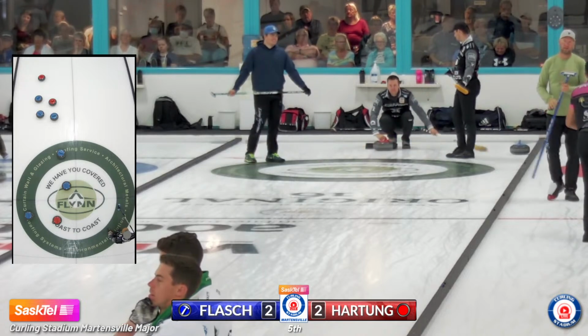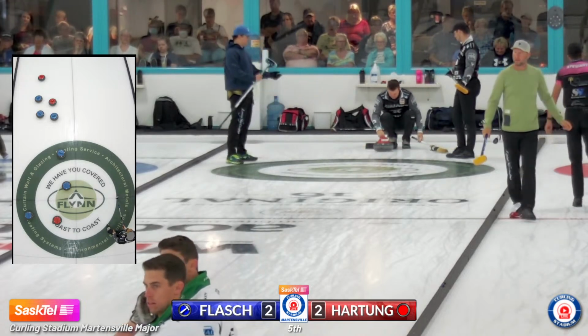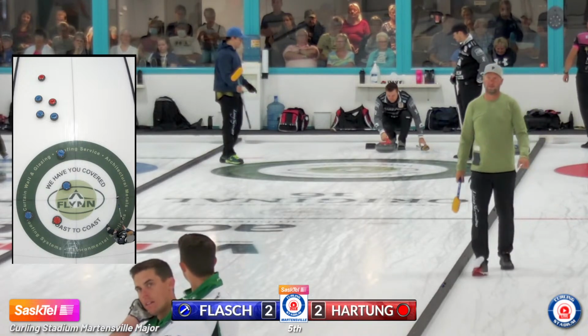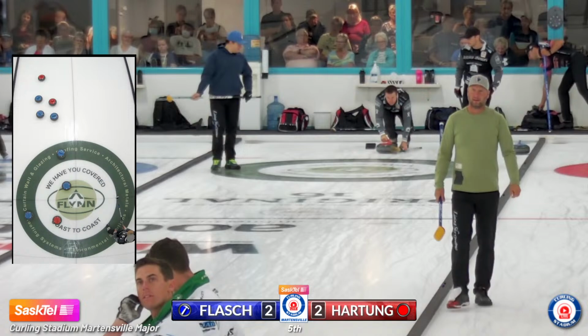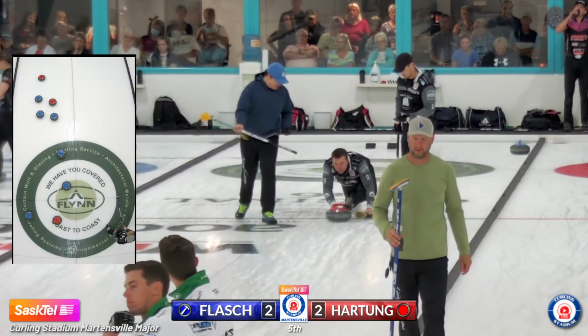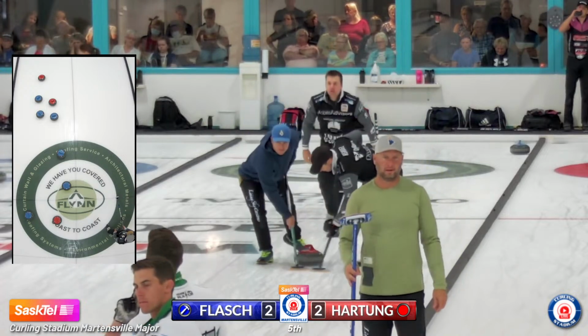If you ever corner freeze this on an angle where you line up the red-blue to the red at the back of the 8-foot, Colton Flasch doesn't have a problem throwing hard enough to squeeze 2 red ones out of there and perhaps get 3 or 4.